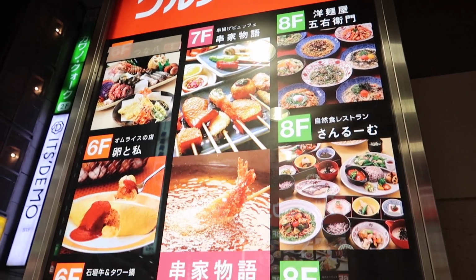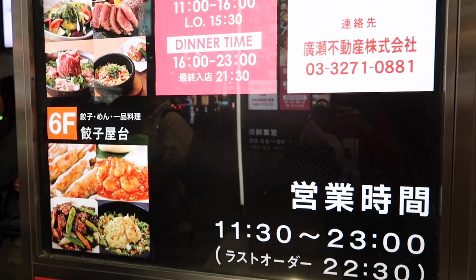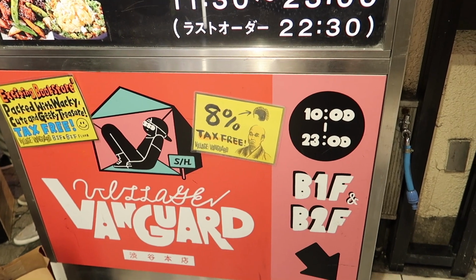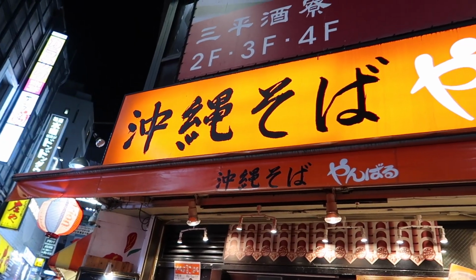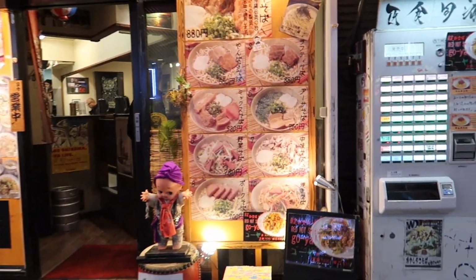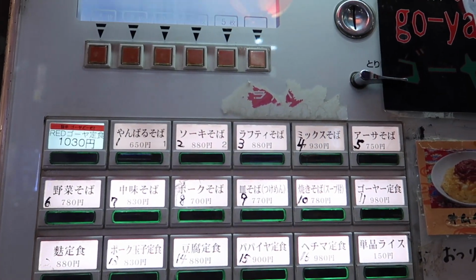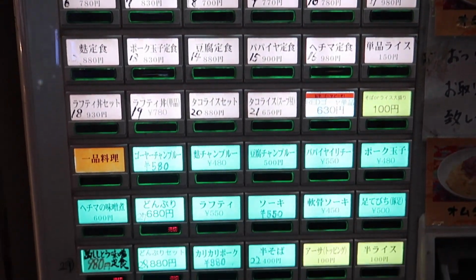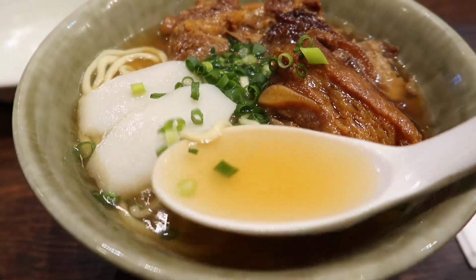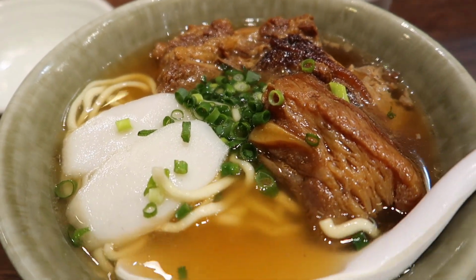I was looking at the selection of restaurants in this building that looked very promising, but I chose another restaurant because I was craving noodles. After a few minutes of waiting, I can finally go inside this noodle place in Shibuya, and as always, I'm purchasing my meal using this ticket machine. I chose this slow-cooked beef with rice cakes and noodles and topped it off with spring onions.